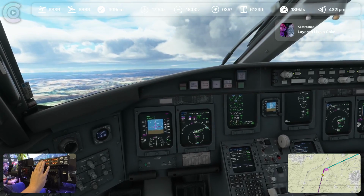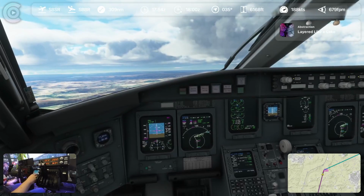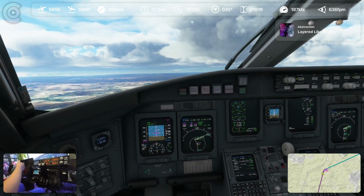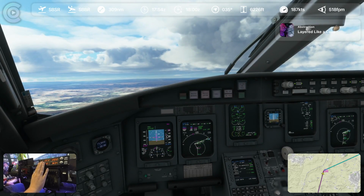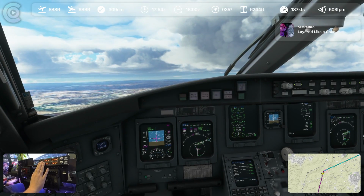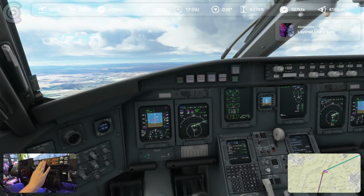I don't know what it's doing with... This is the thing that happened earlier, too. Speed to 220. There's some weird shit happening here. I think it's because it's trying to get back up to the 6,200, because we're below it. So the autopilot has raised the nose.